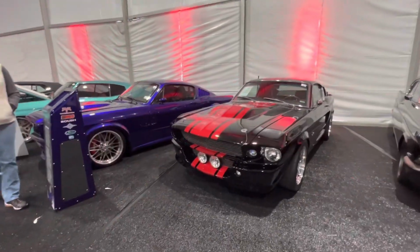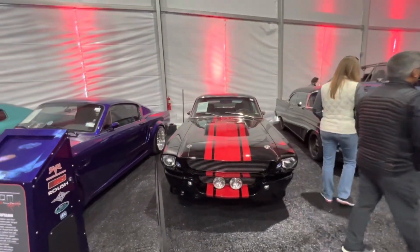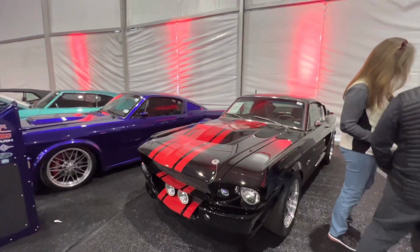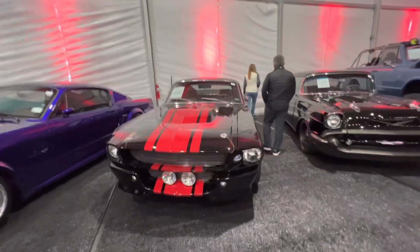Got a couple more 67 Eleanors. Got another Eleanor body style, but with the black and the red. Can't get enough of these cars, man. So if I overwhelm you with them, let me know.